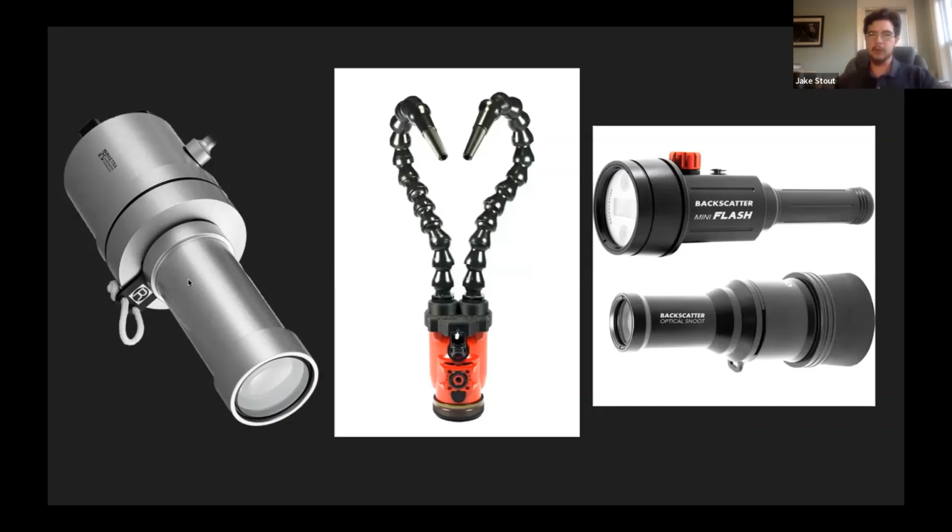For the Retra snoot, you can change the size of the opening. It has little inserts that you can insert right here, and you can do a wider hole or smaller. Some of them have special shapes like triangles and hexagons. Personally, I don't really see the point of using triangles and hexagons. I just prefer a straight circle. And something like a fiber optic snoot is more fixed, so you have that one circle.